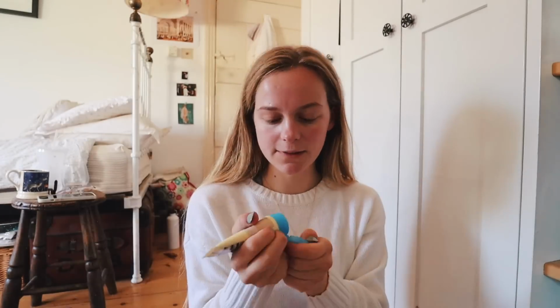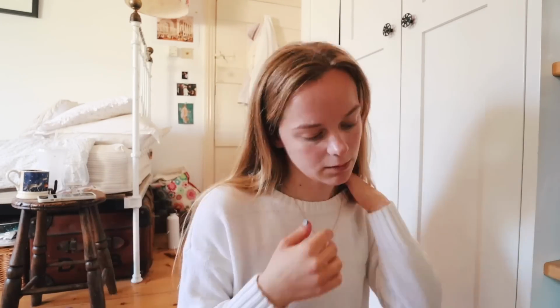It's the Sun Bum. During the summer I like to use a factor 50 and I do use this kids one, but I only use this one on my cheeks. I've got very sensitive cheeks but the rest of my face isn't quite so sensitive. And the formula is less white than it used to be. And then I'm going to use factor 50 on my neck. I bought this one for my face. I didn't find it agreed with my skin.